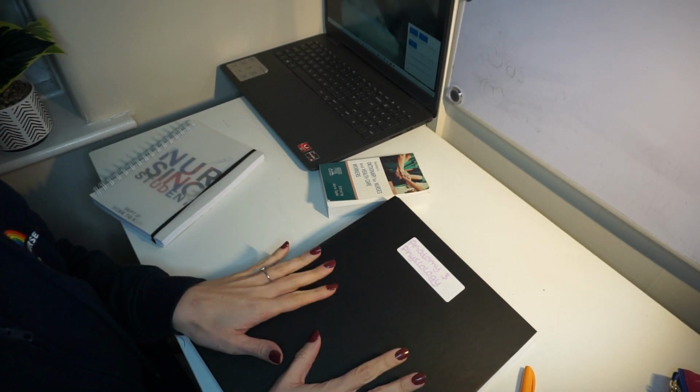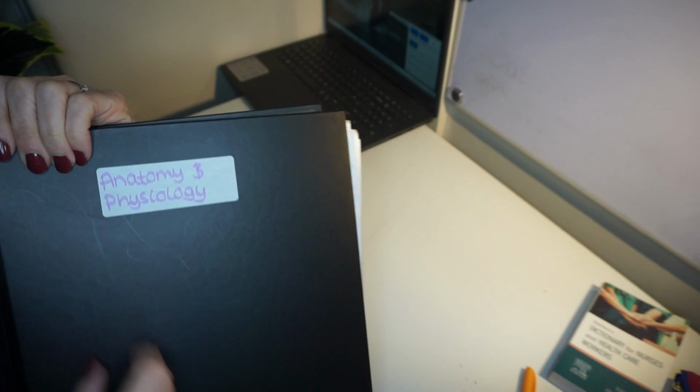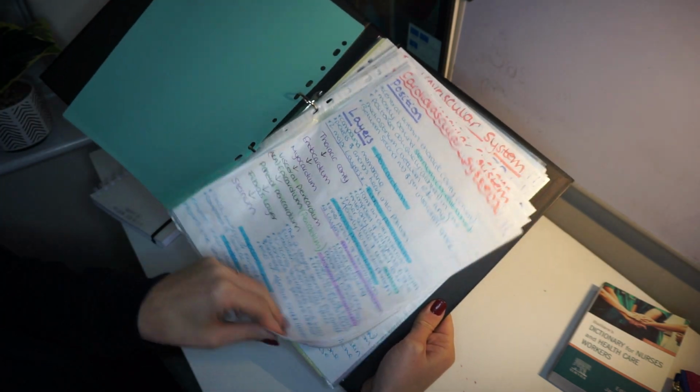Before I do move on to pharmacology, I'm just going to show you how I do file away all of my notes. So I have separate binders like this one. It has anatomy and physiology on it. So the last time I did anatomy and physiology was the cardiovascular system. And these are my notes from the last time I studied.